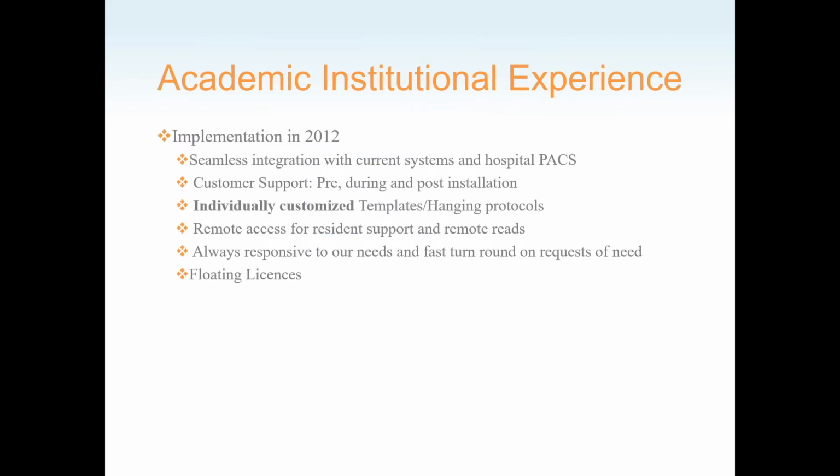We had a seamless integration in 2012 with our current PACS at that time and the hospital's current systems. We had great customer support pre, during, and post installation. There were individualized, customized templates and hanging protocols. As we all know, any of the systems come with generic templates, but often we like our current templates or would like to create templates that optimize our readings. Initially, the Hermes programmers stayed on site with me till all of these were created.